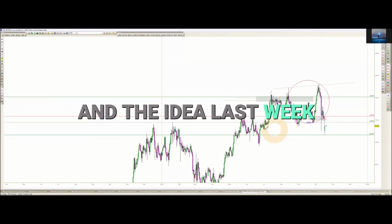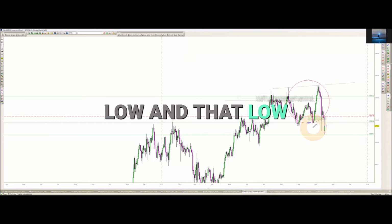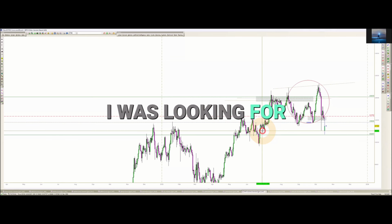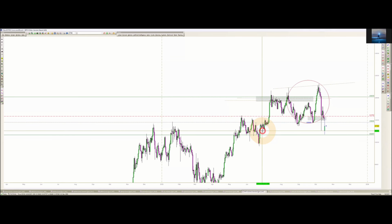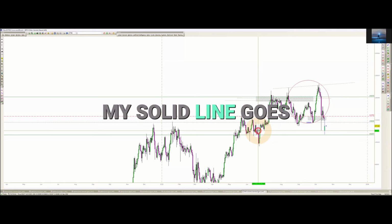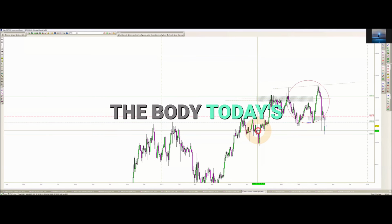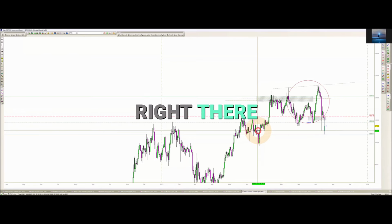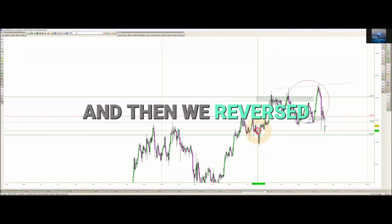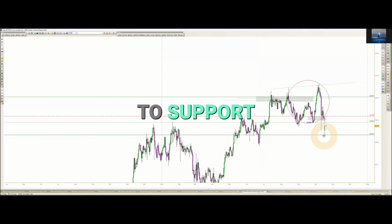And the idea last week, remember, I was struggling to see if we made a new low between this low and that low. So the idea is, I was looking for that to be taken out as a flush. If you guys really look at the I's, you can see where my solid line goes to 105,217. And you can see the body, today's open, right there. And you can see the tail end dipping down into the 103 zone, and then we reversed, right? So that's what I was talking about. So we came down to support.